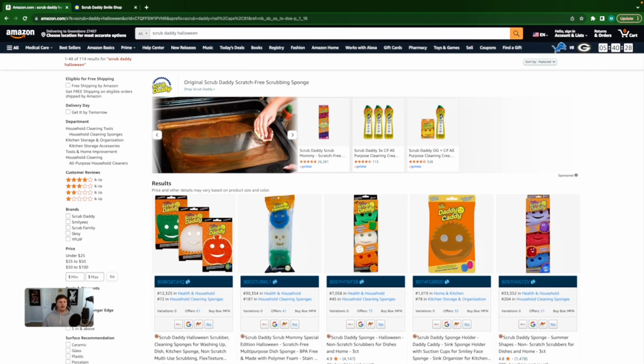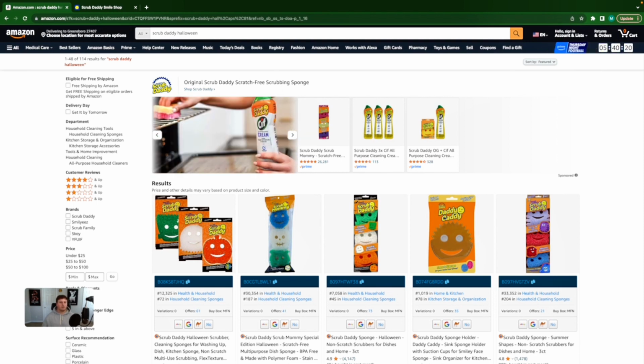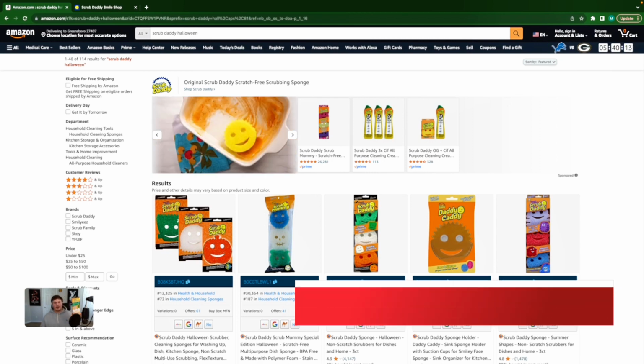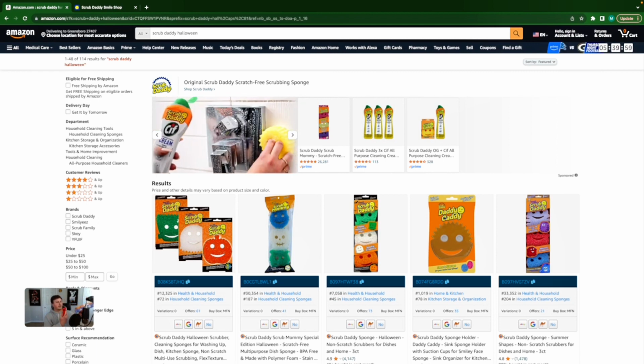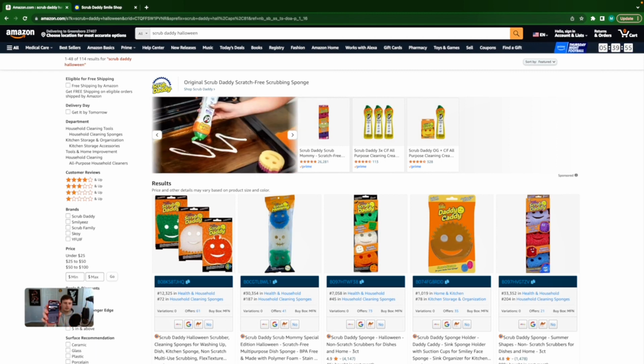So here we are on Amazon.com as if I was the consumer buying a product, and there are a couple different ways you can find listings to sell on Amazon. For example, now that I actually have the product in hand, I could just use the Amazon seller app and scan the UPC code, and then a listing would pop up on Amazon, as you can maybe see here if it focuses in.